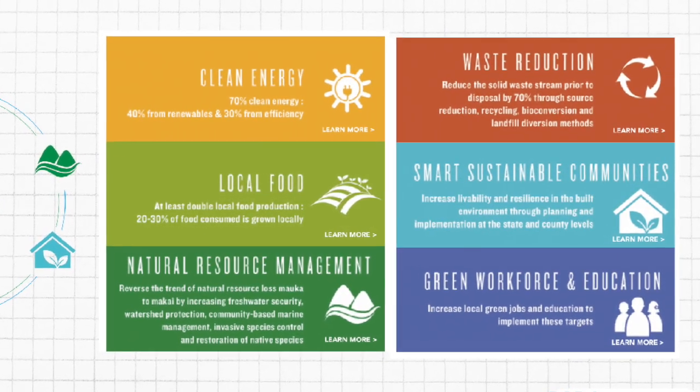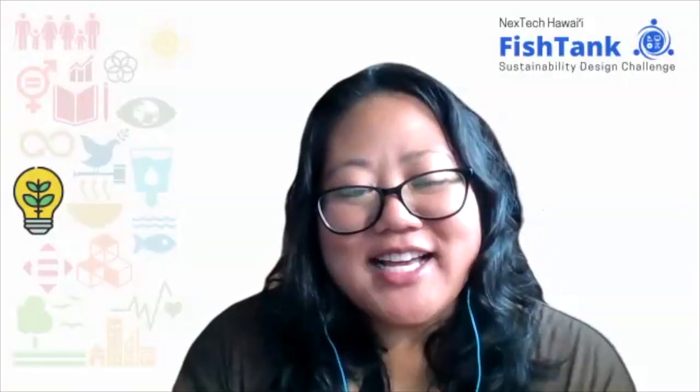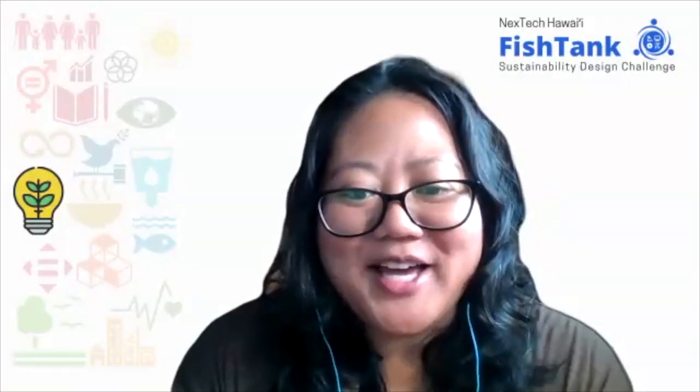They help narrow down those problem categories into areas that were specific to our location. Can you give us maybe a couple of examples of what students did in this most recent one? So our winners of the last challenge, they're called Team Potato Batteries.